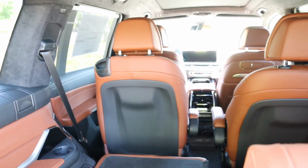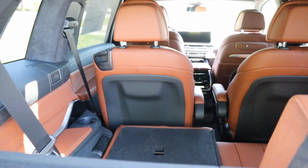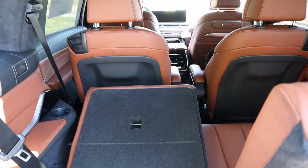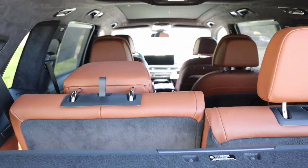Now the second row will not fold all the way flat, so they just move forwards, allowing you to put in some items just depending on what you need to. So they're all automatic, which is nice, and you definitely have plenty of space.